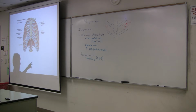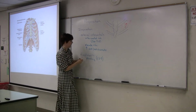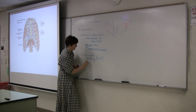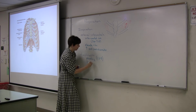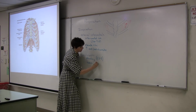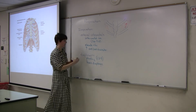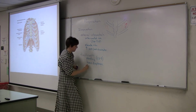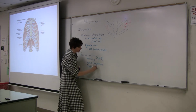So contraction of the diaphragm is going to lower the diaphragm and increase the superior-inferior diameter.